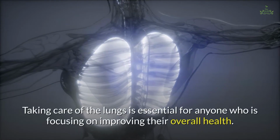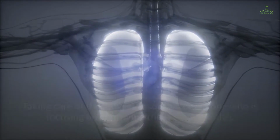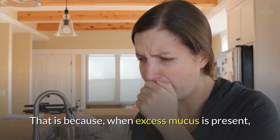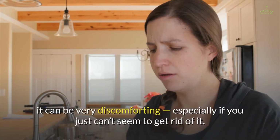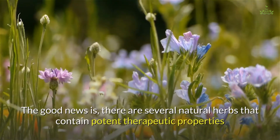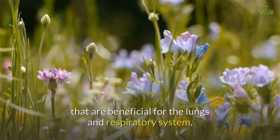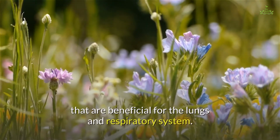Taking care of the lungs is essential for anyone who is focusing on improving their overall health. That is because, when excess mucus is present, it can be very discomforting, especially if you just can't seem to get rid of it. The good news is, there are several natural herbs that contain potent therapeutic properties that are beneficial for the lungs and respiratory system.